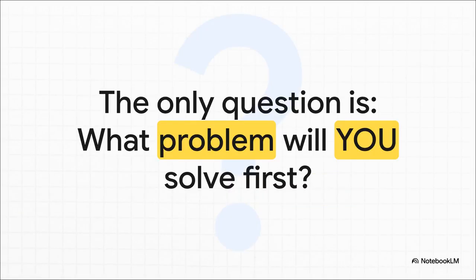So here's the bottom line. The wall that used to keep people from creating useful software tools, it's pretty much gone. You have the power, right now, to build something that solves a real problem for people. You don't need to know how to code, you just need a good idea. And that really just leaves one final question for you to think about. What problem are you going to solve first?